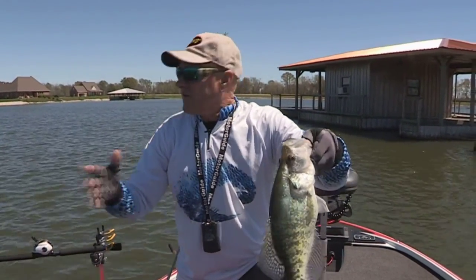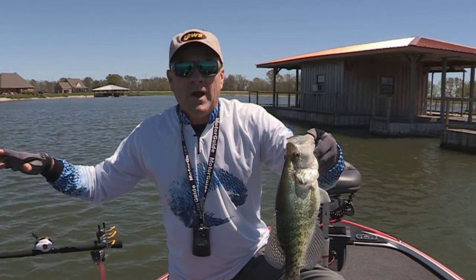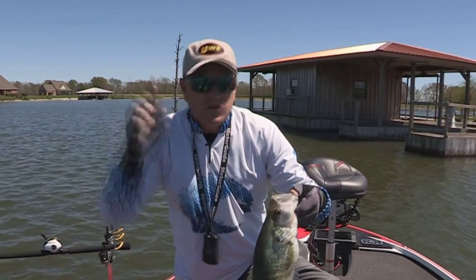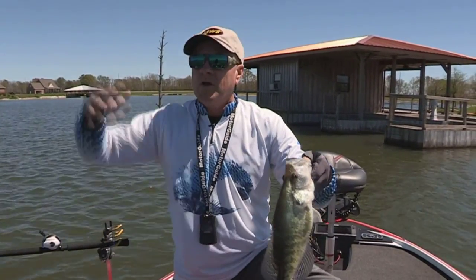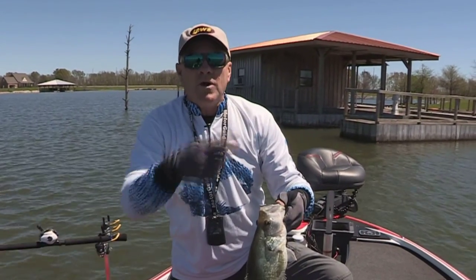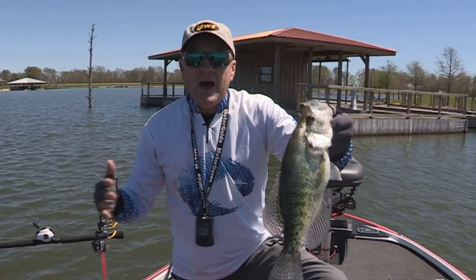Now, that interesting thing about that crappie right there, we're in 22 feet of water right now, and that crappie was only about 6 feet under the surface. So you don't always need to be fishing at the bottom. You set them at various depths. I've got one set about 10, one about 8, one about 6, and one about 5. So I'm experimenting with the depth to see how deep these crappie are.